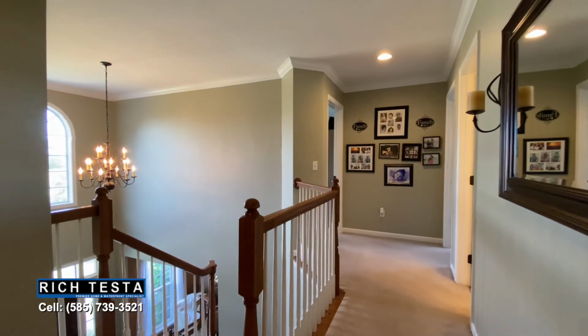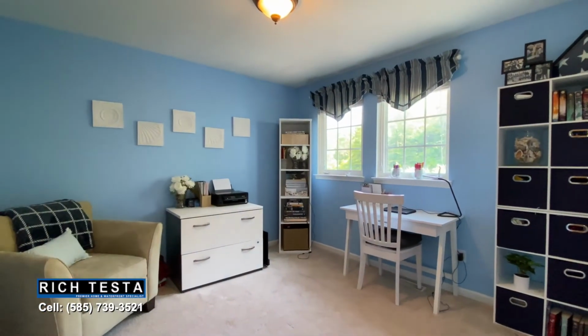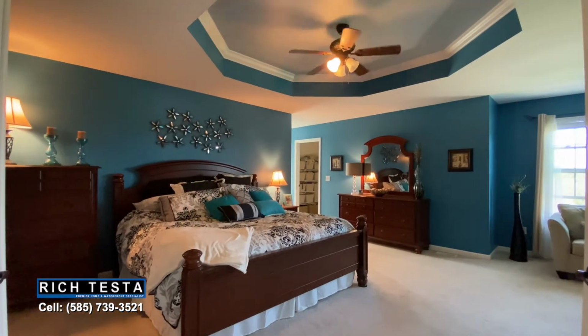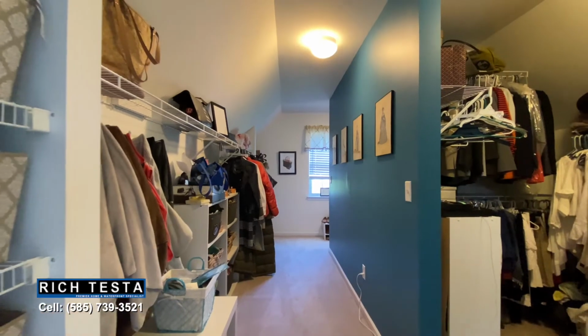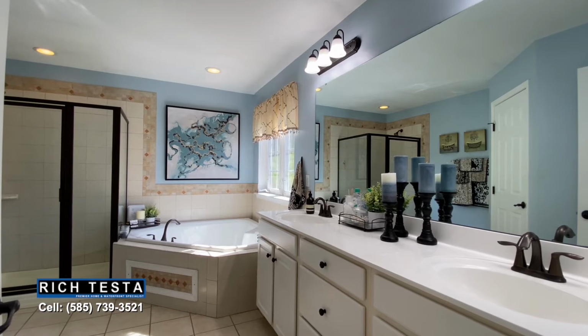The upstairs is just wonderful, with 5 spacious bedrooms, 3 bathrooms, including your own guest or teen suite. Plus this grand owner's suite, with a recessed octagon ceiling, a living area, amazing walk-in closet, and the ultimate spa bathroom.